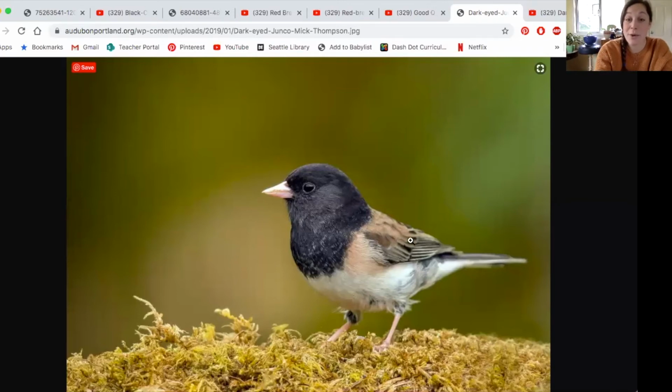And did you also notice that its wings have this nice light brown color, and its breast is more creamy white, and it has kind of a medium to long sized tail? So that's the Junco. Let's go watch what it can do and listen to its call.